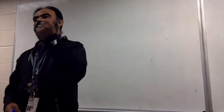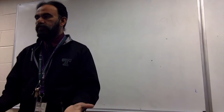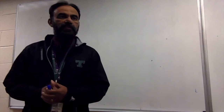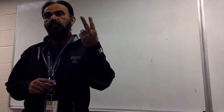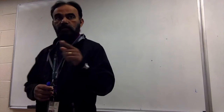So again, Newton's first law. What does it say? Net force equal to 0 means the object is in equilibrium. Another word for net force equal to 0 is equilibrium. And when an object is in equilibrium, or when the net force is 0, two things can happen: velocity can be either 0 or velocity can be a constant.